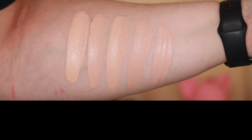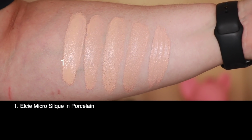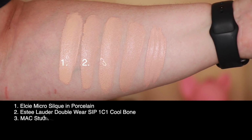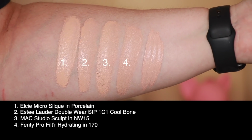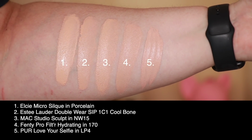So let's take a look at this foundation swatched against a few others in my collection. It is Friday again, and on Fridays we swatch. First up is today's foundation, the Elcie Micro Silque Foundation in shade Porcelain. Second, I've got the Estee Lauder Double Wear Stay in Place in 1C1 Cool Bone. Third is the MAC Studio Sculpt in NW15. Fourth is the Fenty Pro Filter Hydrating Foundation in shade 170. And last, I've got the Pure Love Your Selfie in shade LP4.